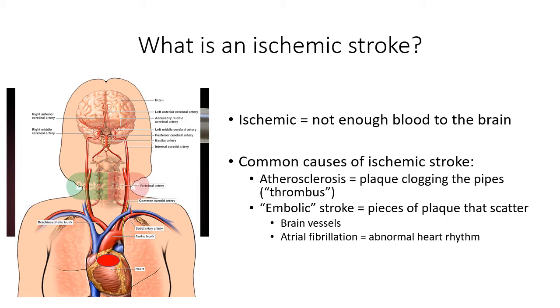Other causes of ischemic stroke include heart attack, which causes less blood to pump to your brain, and blood clotting disorders, which can cause the blood to clot off the vessels that feed your brain. Another cause of ischemic stroke is drug use, particularly cocaine. Cocaine has many effects on the body, and one of these effects is called vasoconstriction, which is like if the blood vessel wall was squeezed so that there is less space for the blood to travel to the brain.